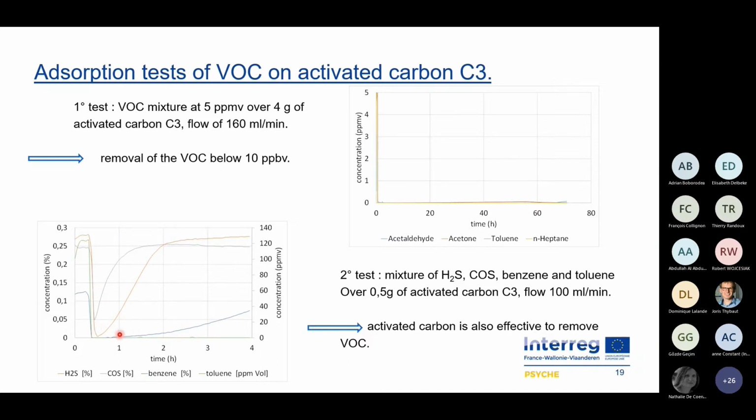And H2S and COS have very low activity in comparison to the VOC. There are many phenomena which could happen in these cases. Usually an absorption is very effective when the concentration of the pollutant is high. Then we could expect that benzene should be more effectively removed in comparison to toluene, because toluene is at a very low concentration.